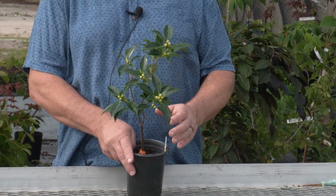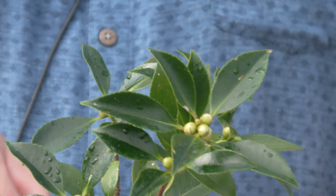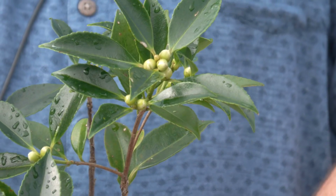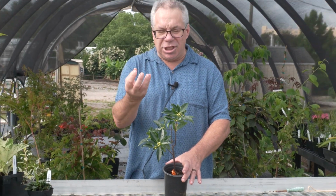So this makes a really tidy evergreen shrub to small tree. Some of the Pyrenarias can get very large. This one seems to stay compact. These fairly small, dark glossy green leaves, and then all these little pale green balls you see on here, these are all flower buds that are going to open up to 1.5 inch, almost 2-inch white flowers with yellow stamens in the middle. Just the most attractive, kind of perfect little flower, especially against this dark green foliage.